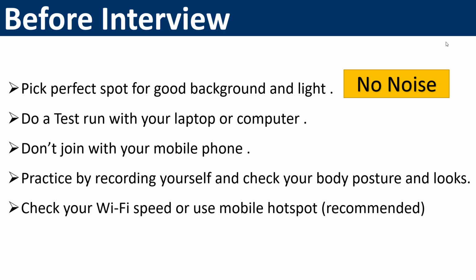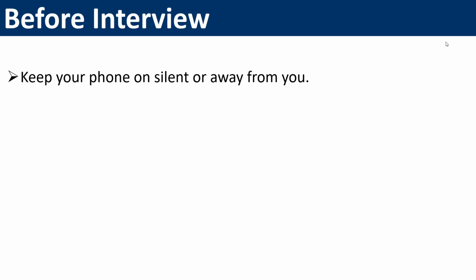The next point is, use a good quality earphone so that you can hear the interviewer clearly and your voice will also be clear to the interviewer. And remember, don't forget to check the earphone before you use it. And the next point is, before joining the interview, keep your phone on silent or away from you so that it does not interfere during your interview.